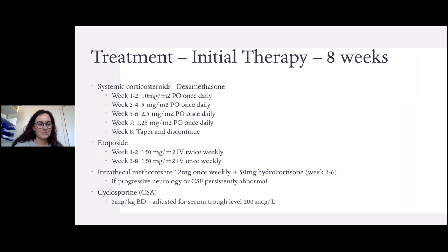So etoposide is actually a chemotherapy drug. It's a DNA topoisomerase 2 inhibitor. What it does is it leaves broken strands in your DNA, leading to apoptosis. It's recommended as part of your initial therapy alongside your corticosteroids. And this is the treatment regimen that's recommended.